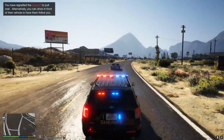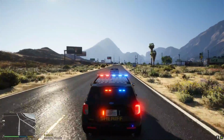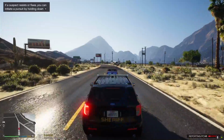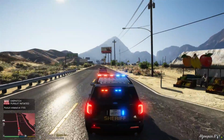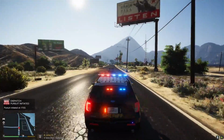Rolling 18, go ahead and be advised, I got a vehicle failing to yield right now. We're going westbound Joshua Road. It's going to be a blue four-door vehicle occupied times one. We're in semi and air unit. Go ahead and send me some additionals as well.